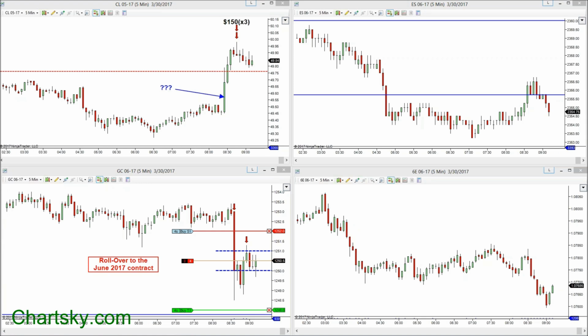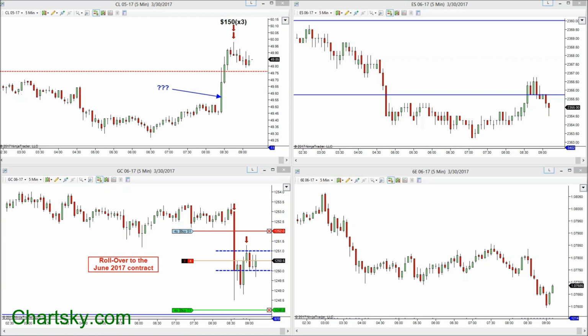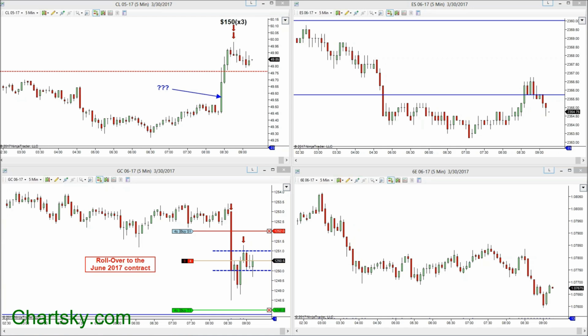20 and 30 ticks in gold. Gosh, we have to sit here an hour and wait on it. That's a pretty good hourly rate of pay, isn't it? Already got a great trade in crude oil. Forgot about that. Got to add that to our hourly rate of pay.